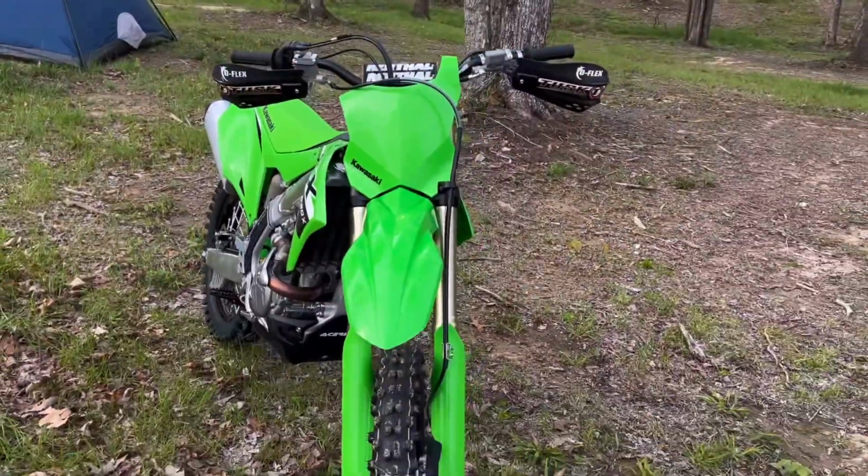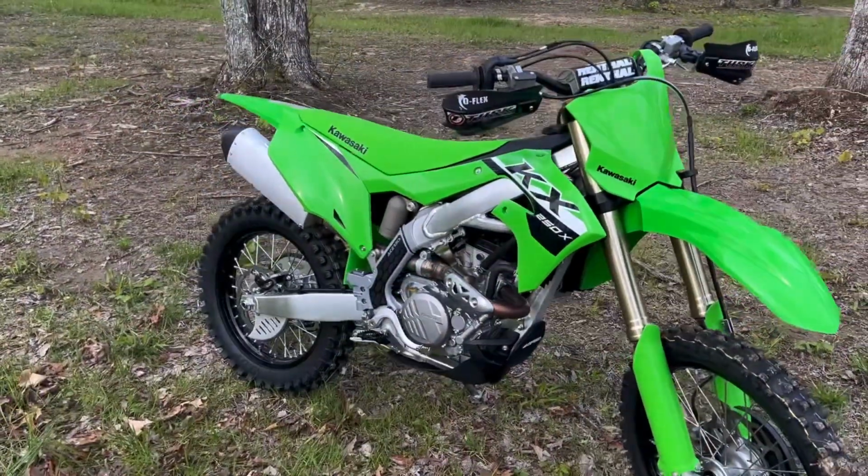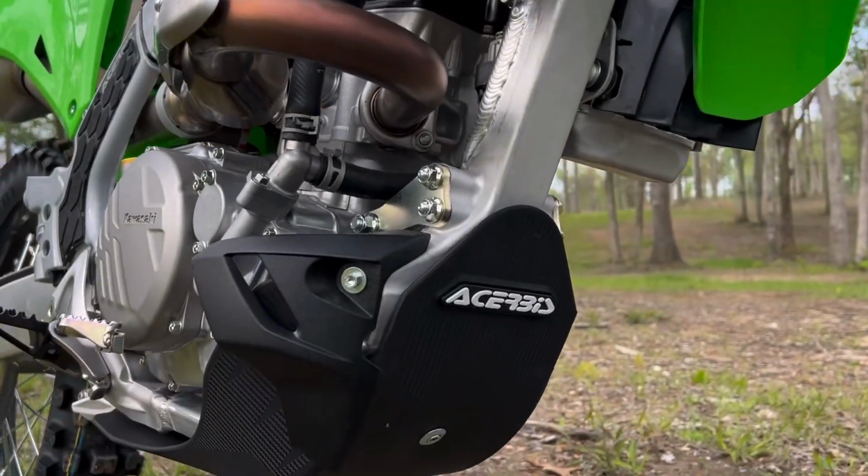I will go ahead and have a review video up of this thing with my first impressions, the pros, cons, the whole nine yards, because we did end up riding this weekend. We did our normal break-in that the dealer recommends. We did our oil change and filter after the break-in, and then we continued to ride the rest of the day.